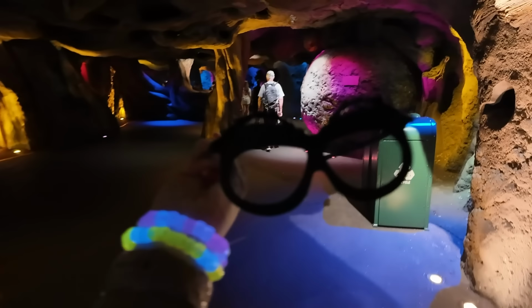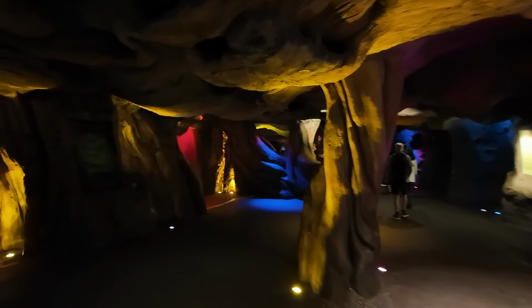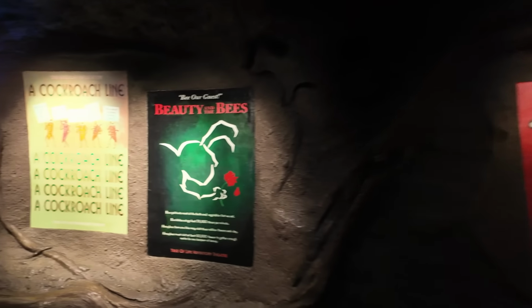It's also a 3D show, in case I didn't mention that. You gotta get your glasses. We are waiting on the next show. We're gonna head all the way down. One of my favorite things is all of the little faux Broadway posters, like Auntie, Beauty and the Bees, and a cockroach line.